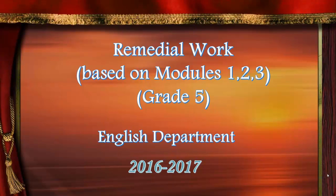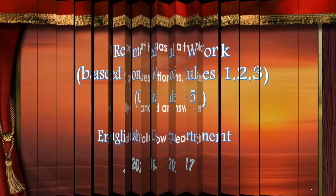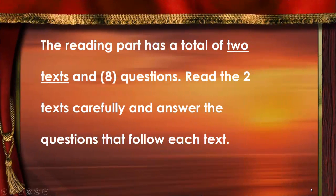Bismillah ar-Rahman ar-Rahim. The English department presents the remedial work for grade 5 based on modules 1, 2 and 3. So the reading part has a total of 2 texts and 8 questions. Read the 2 texts carefully and answer the questions that follow each text.